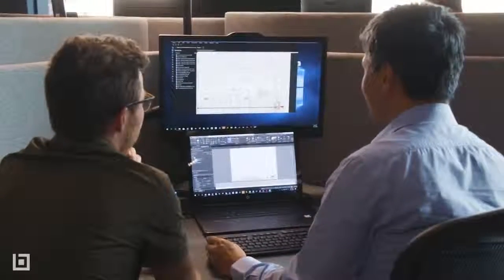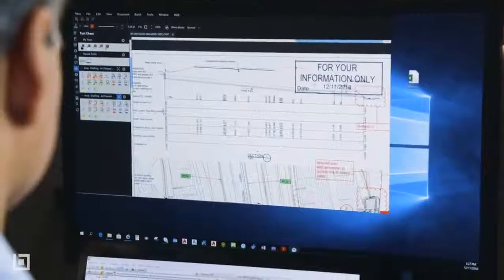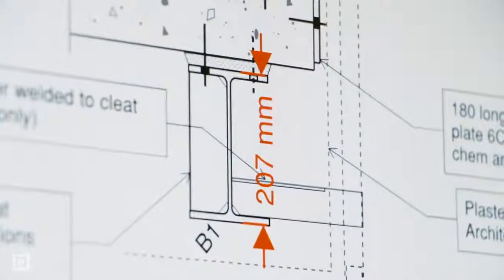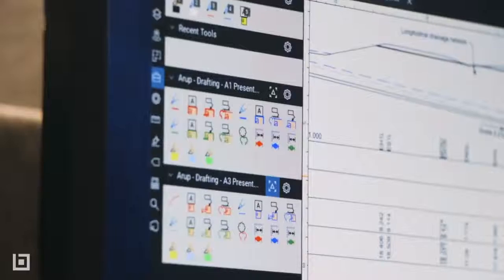Bluebeam Revu provides the ability to extract data from PDFs that other applications don't. It started with the simple tools, so being able to adjust text, which helps us get drawings out the door. It then went on to measuring and marking up. I was like, how have I not had this before? I really wish that I'd known about this a long time ago.